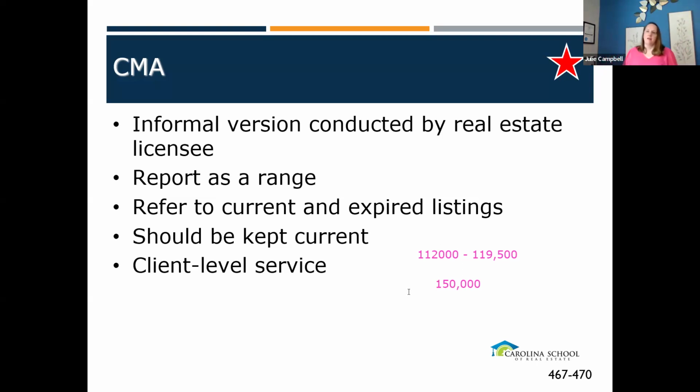So if we have expired listings within our range, we can use those to help us better determine a price. Bottom line, you guys, like we've been saying, if the seller comes to a price and you come to a price, and you don't believe in your heart of hearts that you can sell this thing for 150,000, you have a decision to make. You may want to go talk to your BIC. Sometimes two heads are better than one, but you have a decision to make. Do you want to take this listing that you don't believe you can sell? And I can't answer that for you.